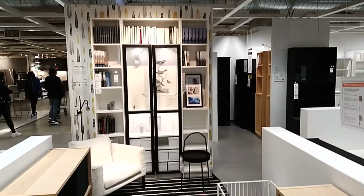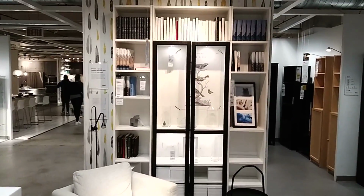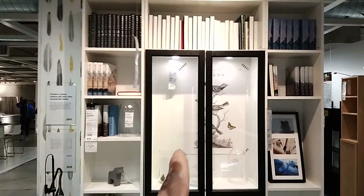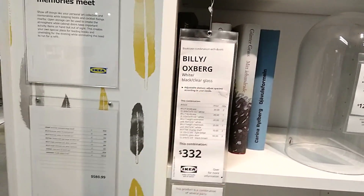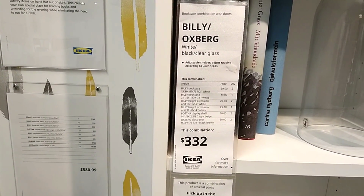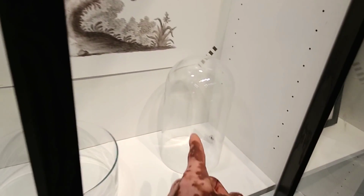Very nice. Is that what I think it is? If that is a Billy Oxburg, and guess what, folks? It is a Billy Oxburg clear bookcase. Wow. And it actually comes in white and black. Let's see. Billy Oxburg, white, black, clear case. $332. Not bad. Let's see what's in here. Wow, very nice.